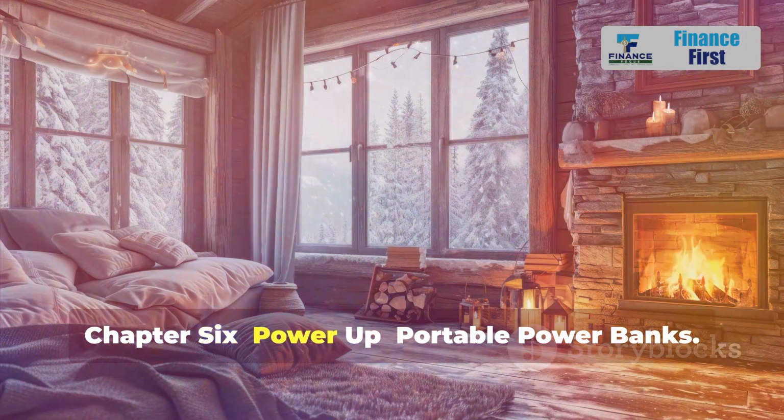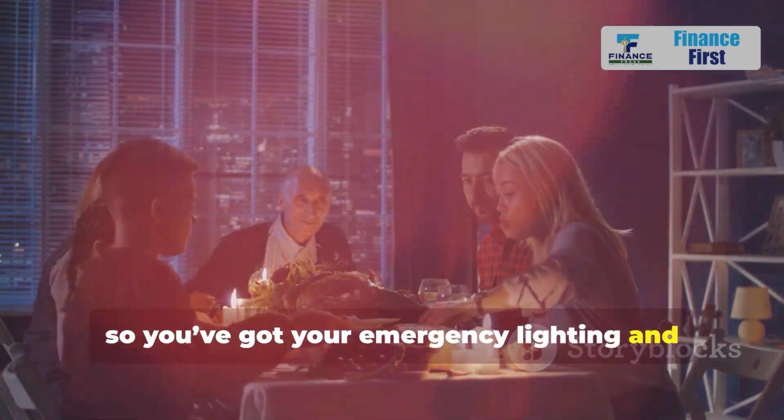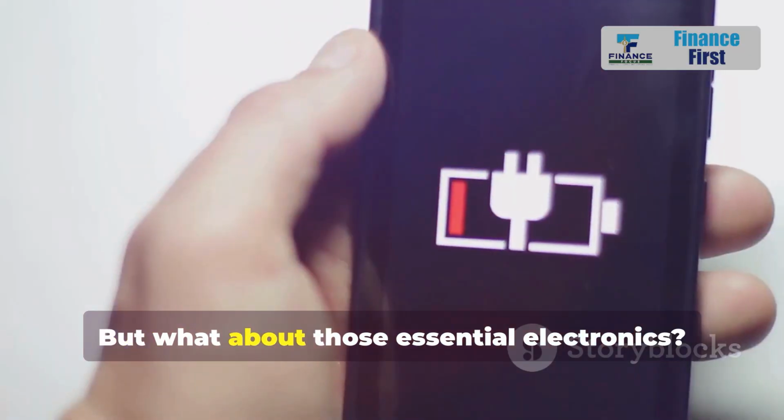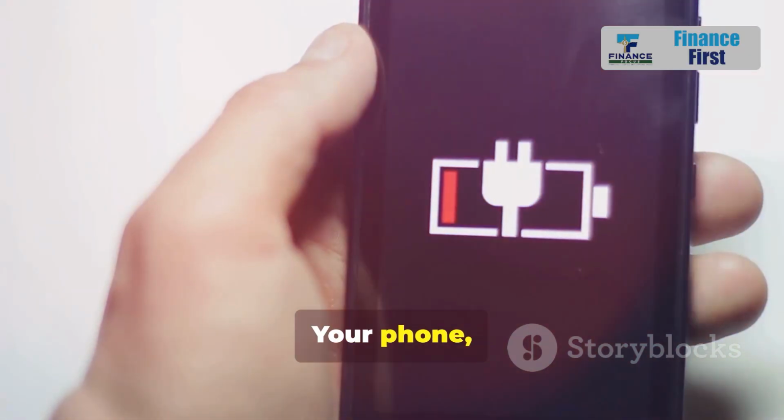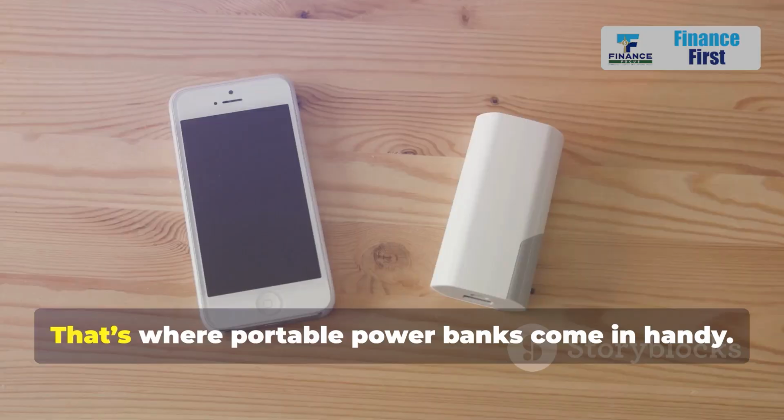Chapter 6. Power up, portable power banks. Okay, so you've got your emergency lighting and communication covered. But what about those essential electronics, your phone, your flashlight, even your headlamp? They all need juice to function. That's where portable power banks come in handy.